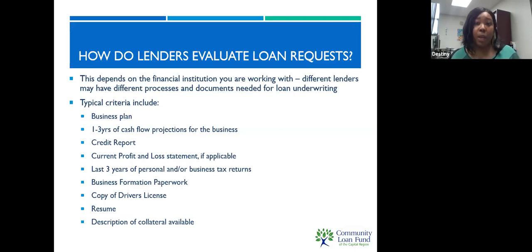We also want to see your last 3 years of personal or business tax returns, if you have those. Your business formation paperwork, obviously, to show that you are a business, because this would be a commercial loan, and that's the name that we would use on the paperwork and everything like that. We also want to see a copy of your driver's license and your resume, which shows any experience that you've had. That's super important for startups: as much as you can pull together to show that this is a great project, this is how I plan to generate revenue, and this is how I plan to repay the loan. That's what we look for. And a description of available collateral and what you may be putting up for the lender as a way to potentially access the financing.